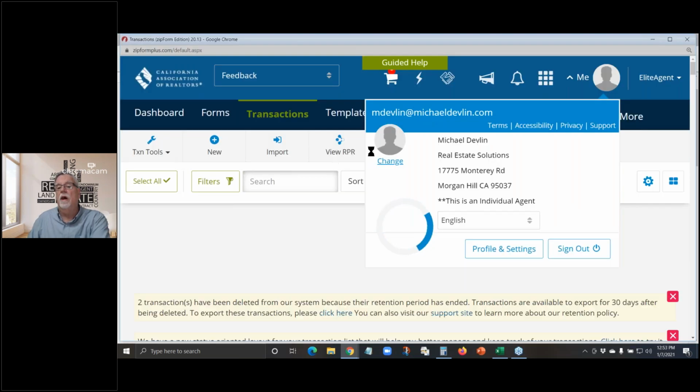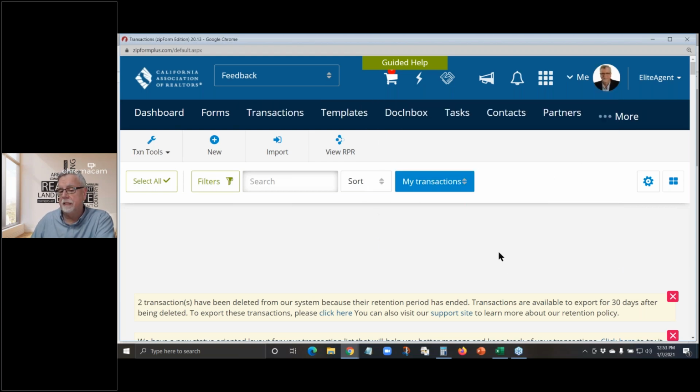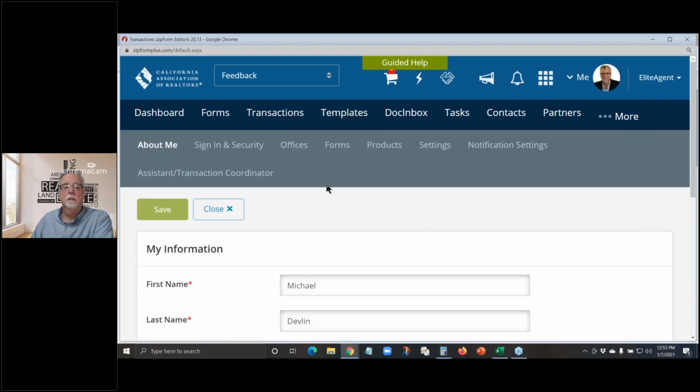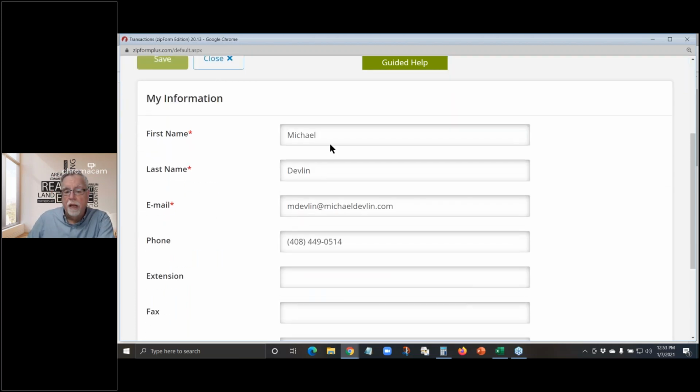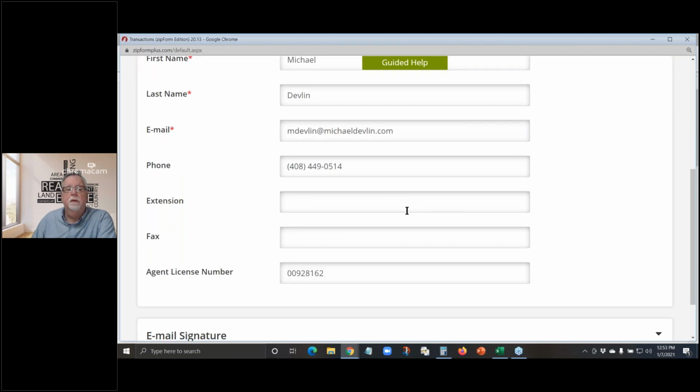All right, so I've added a picture. There's information about an office. And the first thing you want to do is go to Profile and Settings. There's my picture. And notice these tabs across the top. You should look at them. Make sure name, email address, phone number, your license number are correct.